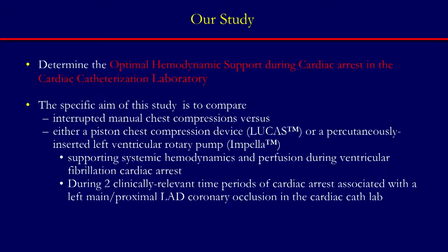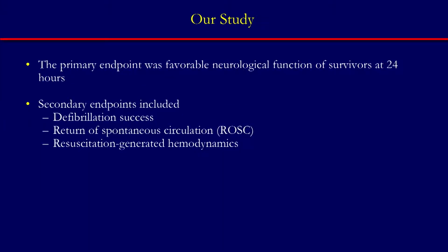So our study's specific aim was to compare manual chest compression with a Lucas device and an Impella device to see what happens during a code. We tried to simulate it in swine models in a cath lab. Our primary endpoint was to look at neurologic function in survivors at 24 hours, and we had secondary endpoints of defibrillation success, ROSC, and some of the hemodynamics.